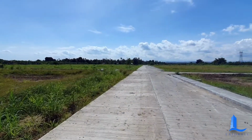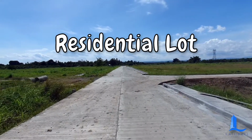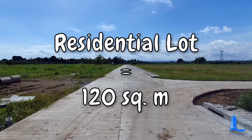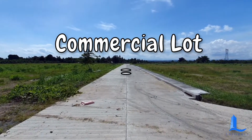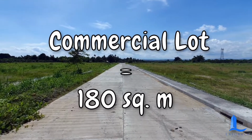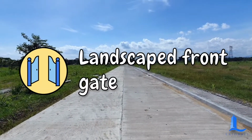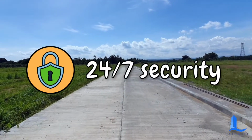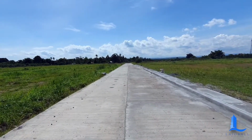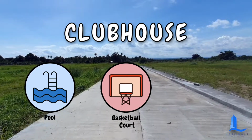Montebello is similar to Monterey because it also sells residential lots with a minimum lot cut of 120 square meters and commercial lot cuts with a minimum of 180 square meters. Moreover, it will also be featuring a fully landscaped entrance gate with a 24/7 guardhouse. It will also have a clubhouse with a swimming pool, basketball court, and a playground.